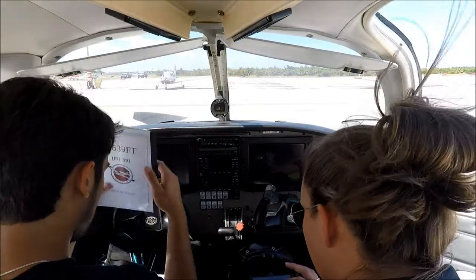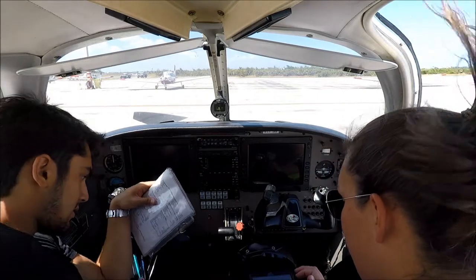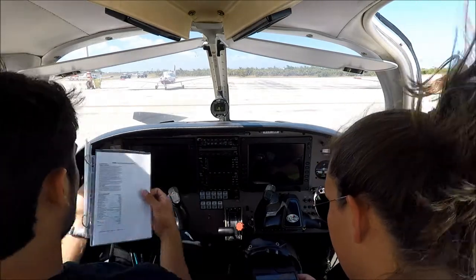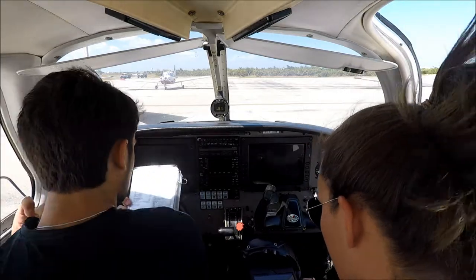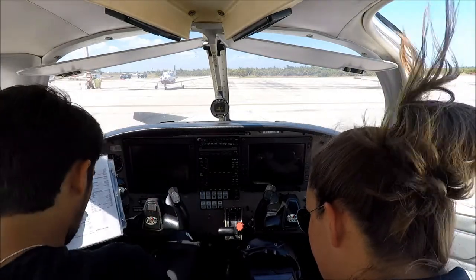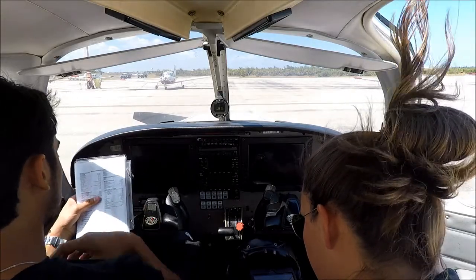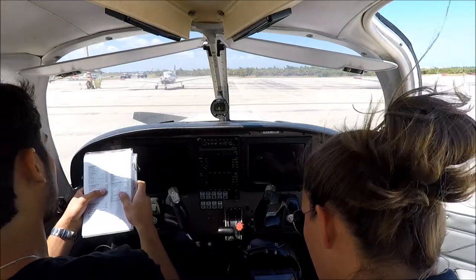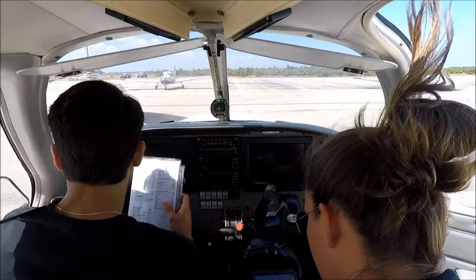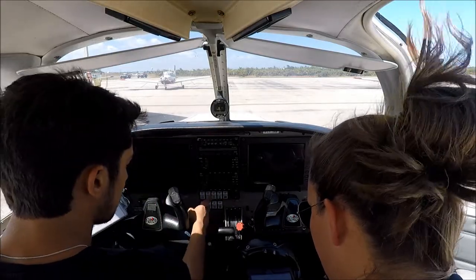Okay, so I'm gonna do the full starting engine checklist. Before starting engine, sun shades are removed. Passenger briefing, do you want the passenger briefing? No, it's alright. Okay, complete. Seatbelt shoulder harness, fasten. Parking brake set. Fuel selector, tank. Avionics electrical switches are off.